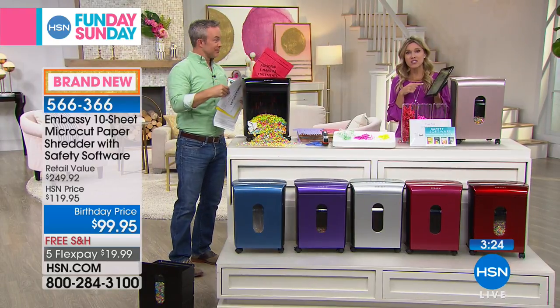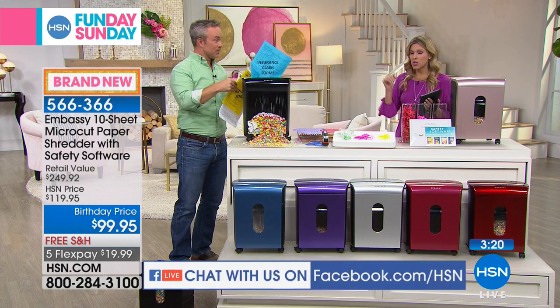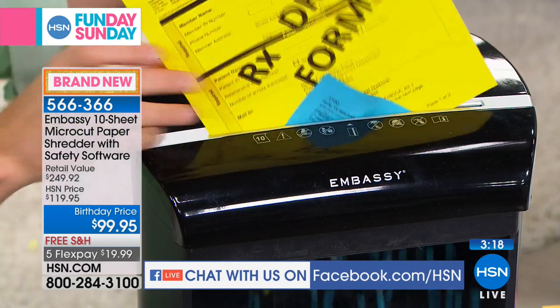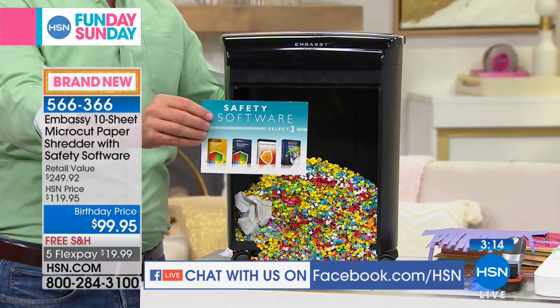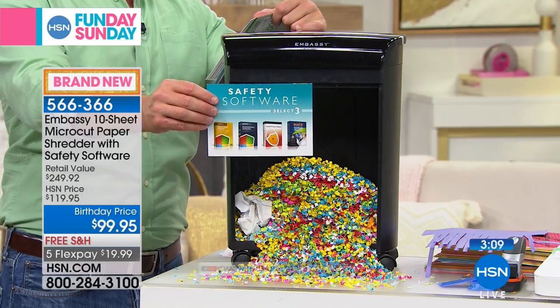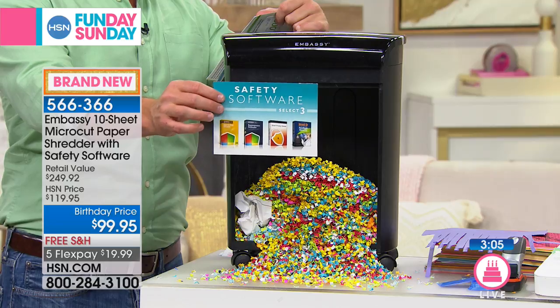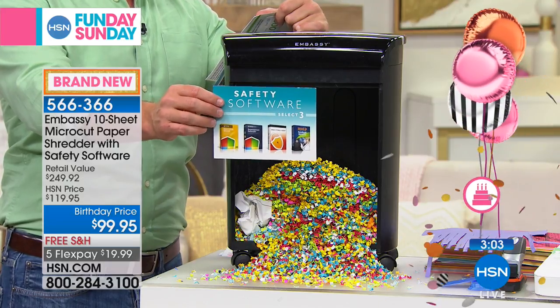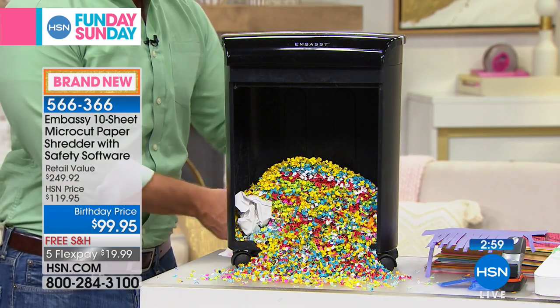If you have any questions about your Embassy Shredder, Bill's here to answer those for you, but you are getting software included, and the software is for what, Bill? You have 4 full titles of software to protect. One's a way to defend your hard drive, another one's privacy cleaner to help clean it up and back it up, then a hard disk shield, and then remember that social media management, which just helps protect your identity. Virtually and literally.